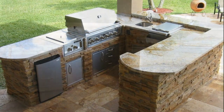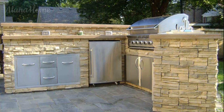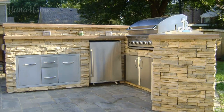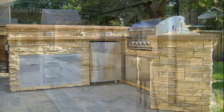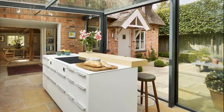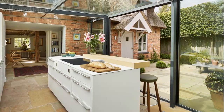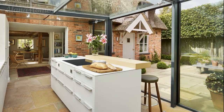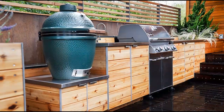A covered kitchen protects from weather elements, allowing you to use your outdoor space year-round. Plus, building it yourself can save you money while customizing every detail to fit your needs and tastes. In this video, we'll explore various DIY covered outdoor kitchen ideas and provide inspiration on materials, layouts, and design tips to help you create your perfect outdoor cooking space.